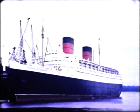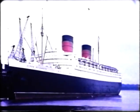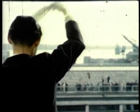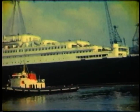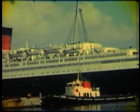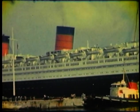We join the Queen Elizabeth in Southampton. She was built by Brown of Clydebank for Cunard in 1938 and initially laid up in New York and then used as a troop ship until 1946. She began passenger service in October 1946 and we watch her here as she crosses the Atlantic.